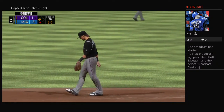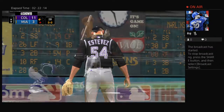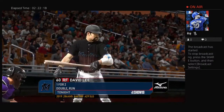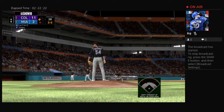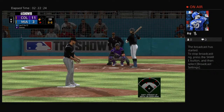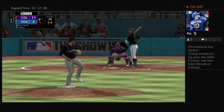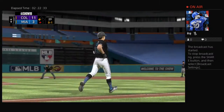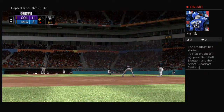Now batting, the right fielder, David Lee. So striding forward now, David Lee, although there are a couple of bases open, and we'll see if they think about working around him. He's set. Here it comes. Down the third baseline. A man at third with one away.